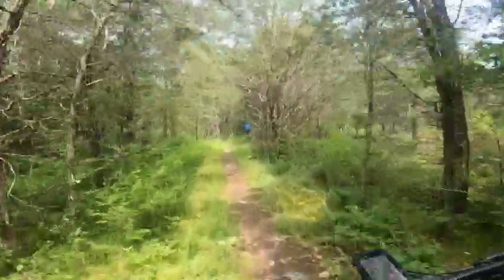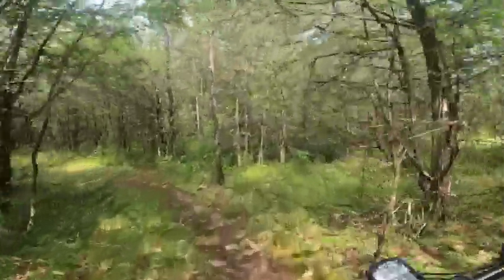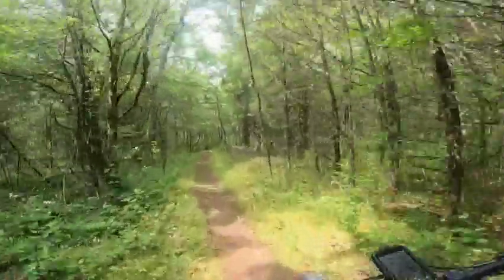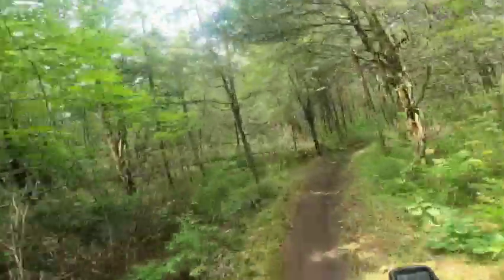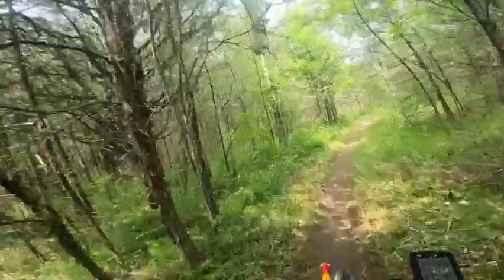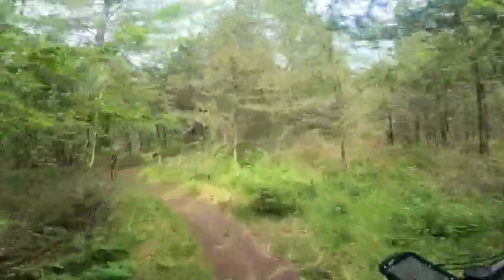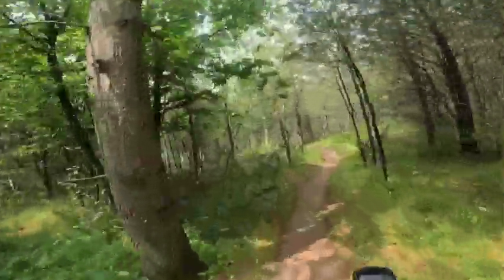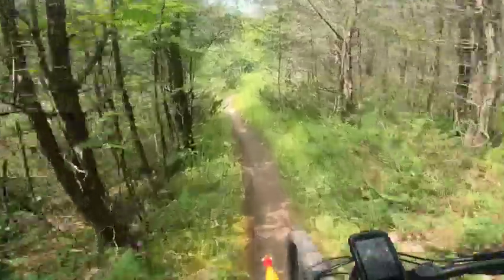And here we are, this is actually on Snakes and Ladders. It's a nice little trail. You can really rip along. That's pretty good. It does have a bit of a boardwalk to go across, but it's nothing super skinny. It's mainly an area that's always really swampy, so they built that so we can make it through.